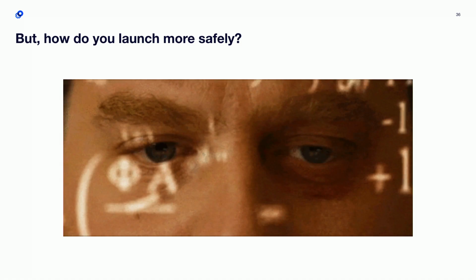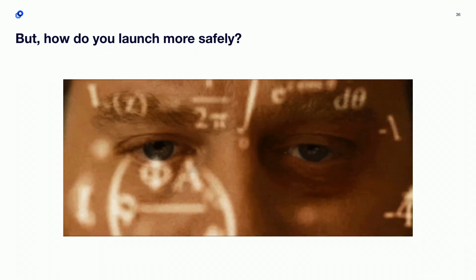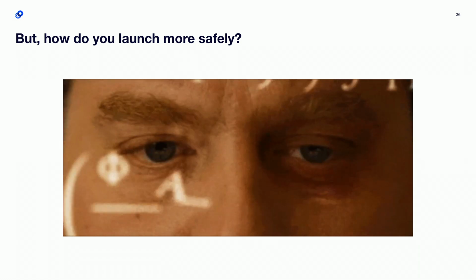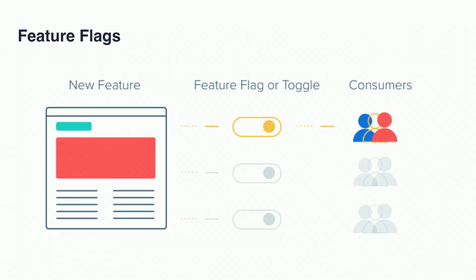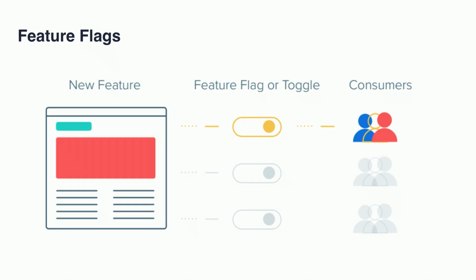So we've been talking a lot about launching products and features more safely, but what can you actually do? And what are the tools that are available to you? Here enter feature flags. Feature flags, like Andy mentioned, give you the power to enable or disable features or products for your customers. It's basically an on and off switch. And so Optimizely empowers you to do that remotely and without redeploying every single time. You can control who sees which feature and when.